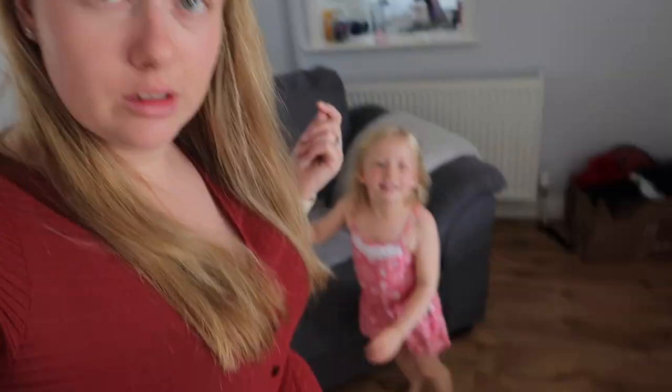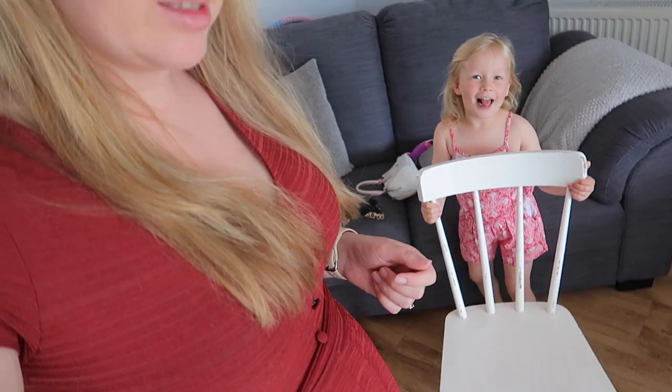Hello, here's Ella Bella. Ready for the sunshine. We're just about to do her hair. She says she wants it matching mine. Thought I'd try something new today, so let's see how that goes. And Ella wants her Elsa plaits in as well, so we're gonna get going on that.